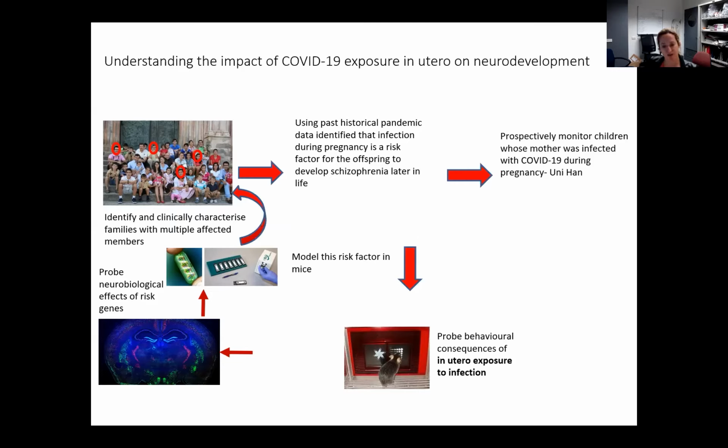We look at the behavior of the offspring and we look at their brain and different molecular pathways to really try to identify whether we can actually prevent the onset of neurodevelopmental delay and bring that back to the clinic. We also have a project on offer where we are prospectively monitoring children whose mother presented at Monash Health with COVID-19 infection during pregnancy.